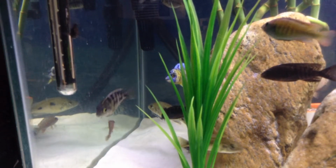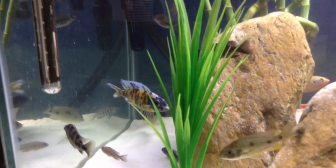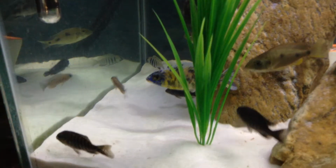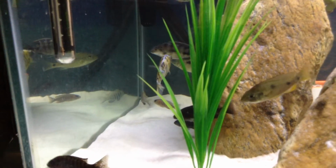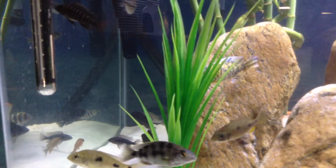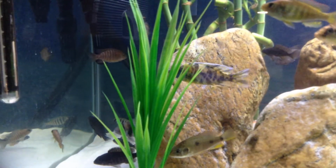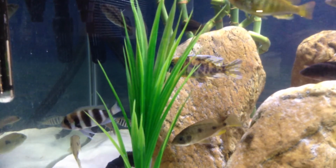Everything's working fine. I had a business associate come over yesterday, and he just really liked the 150 gallon. He liked this one too, but he really liked the 150. And he might be getting a tank or setting up an African cichlid tank. And I told him, look, I can give you a hand in setting that up, save you some money. So anyway, we'll see.